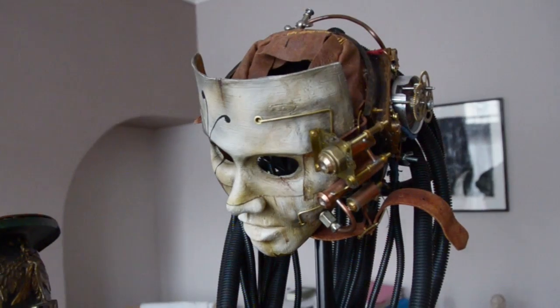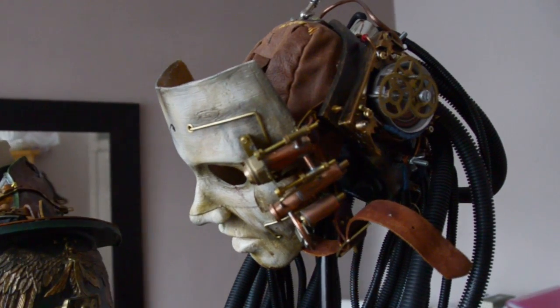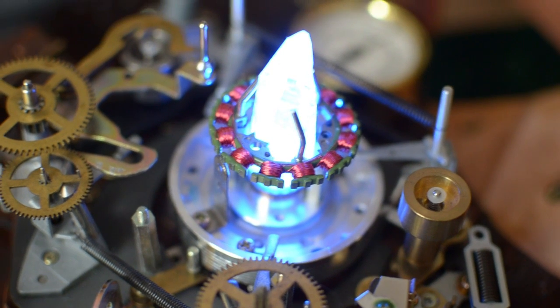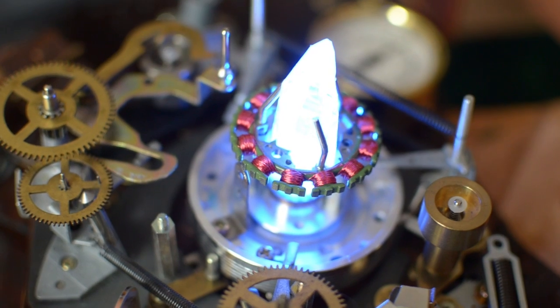Devices keep me alive in perpetual motion. These ingenious devices turn.